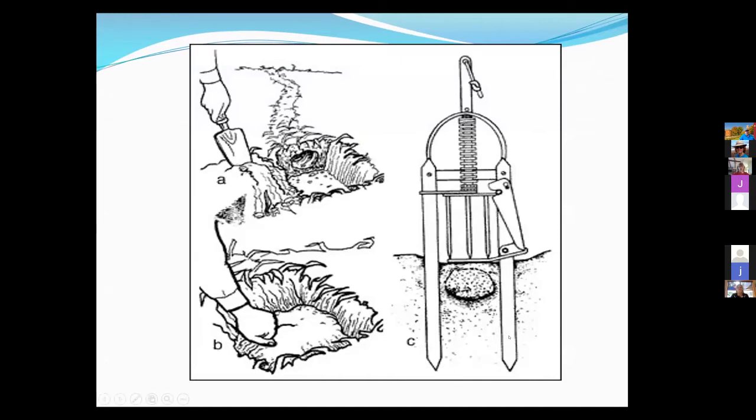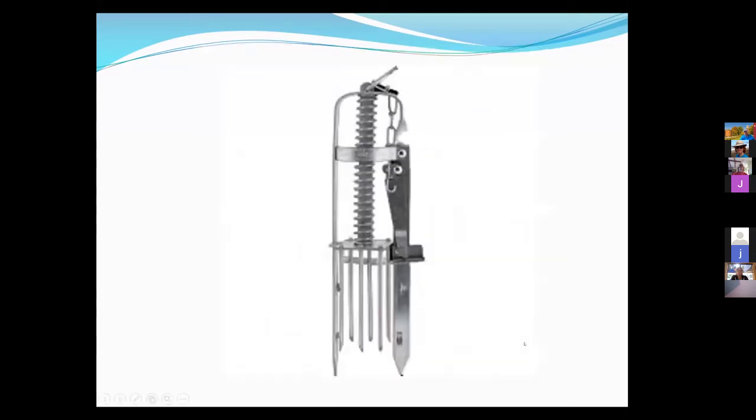Okay, now we're setting these traps. Now this trap right here, I recommend not using. It's got like 6 spikes on it, and when you set it over the hill and it goes off, the spikes hit the ground and the whole mole trap comes up out of the ground, and it's pretty dangerous. I mean, it's a wicked trap. I recommend not using it. That's what it looks like. I haven't seen anything on the market like that anymore.